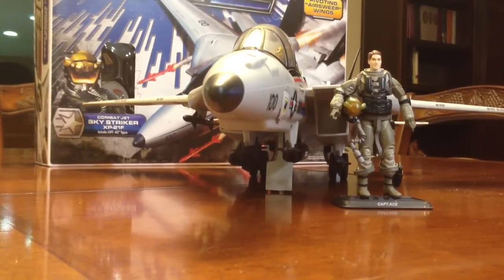This one's all about nostalgia. I couldn't resist this. Dude, Hasbro re-released the Sky Striker from the 80s. It's something that I always thought was the dopest toy ever. You know, most people did back then when we were kids, and it's still considered the dopest till this day, or the best, or whatever.